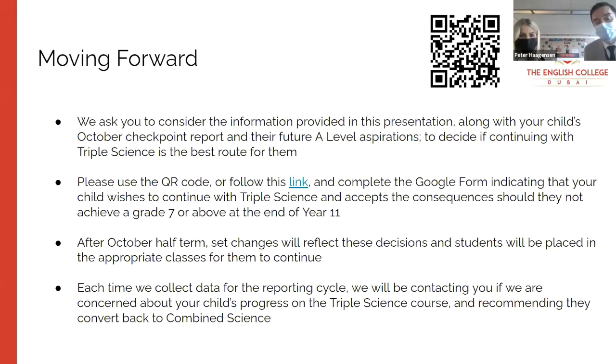Now, we also understand that there are some of you who definitely want your child to continue with triple science. If you are one of those people, we would ask you to complete the Google form that you can either access through the link that's just here in blue, or by scanning the QR code at the top. What we would then do is look at those, and if there's anyone we are concerned about continuing with triple, especially after the October checkpoint, we might have further discussion with you and your child about that, because we do want to ensure everyone is on the most appropriate course.